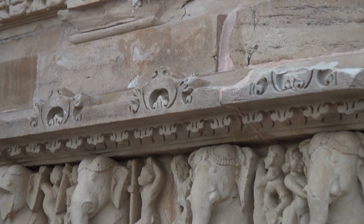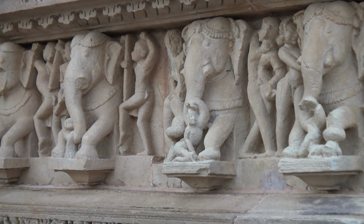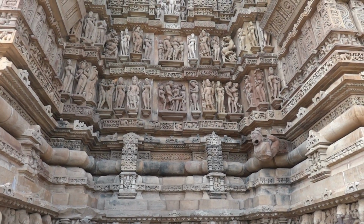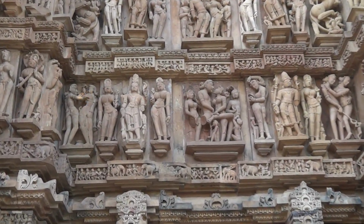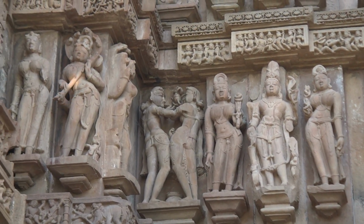Then you can see the loving couple in the corner. The woman is offering alcohol in a cup to the man. A couple dancing together, gazing at each other, hitting hips to hips. Look at the facial expression and body gestures. The girls are playing music instruments, the cobra girls.